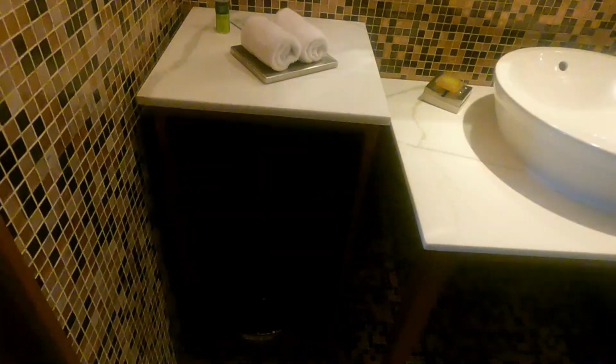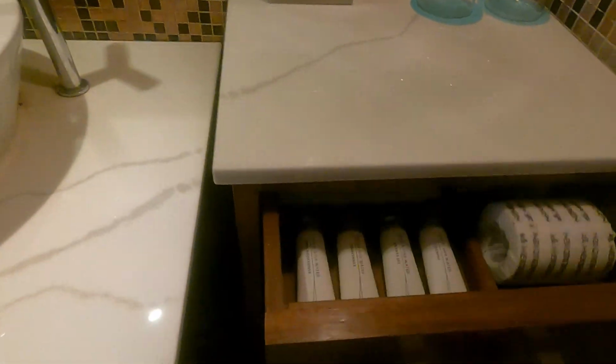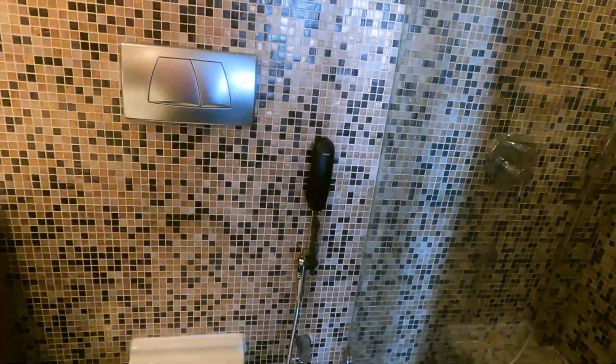So in the bathroom there's a lot of storage. Beside the basin there are a lot of drawers. So all the necessary stuff is here. You have your shower gel, shampoo, conditioner, everything is here, like any standard nice hotel. There's a hair dryer. There's also water in here. Here's the WC, and then you have the intercom here, just in case you get a call while you're in the bathroom. And then here is the shower area.